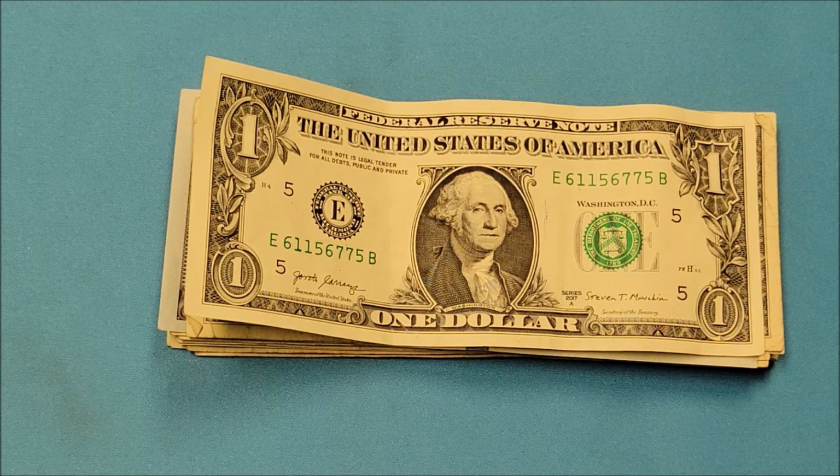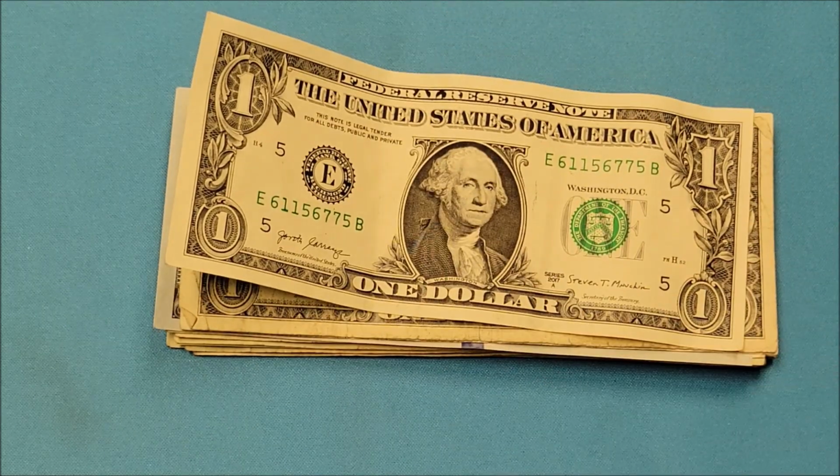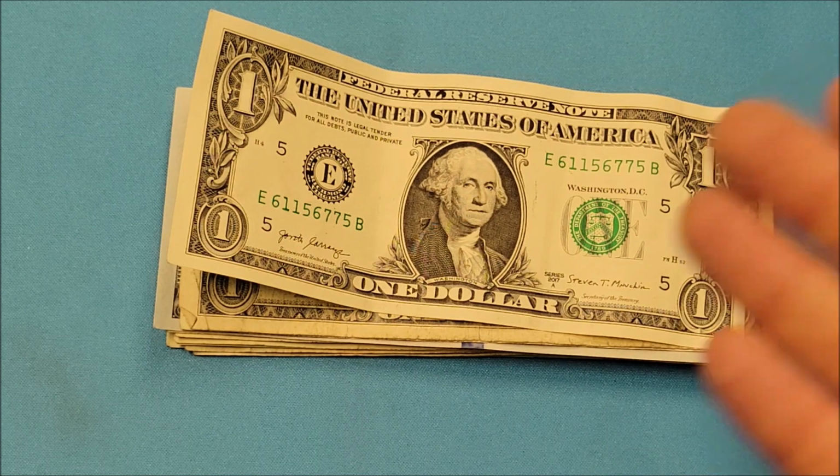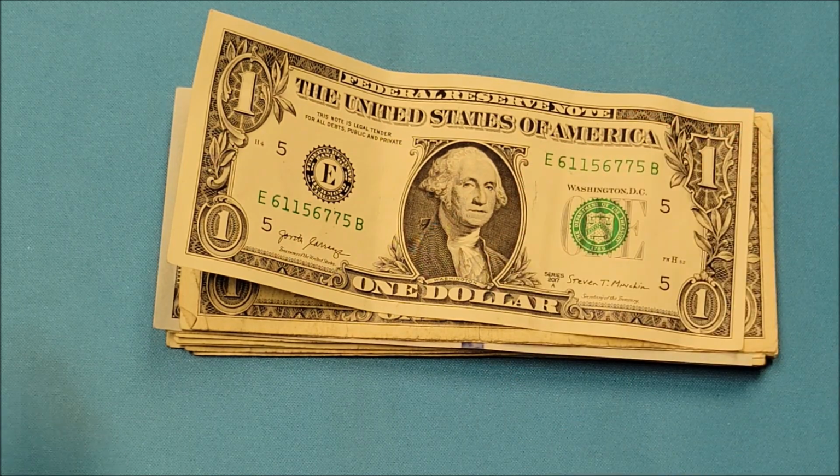Let's just jump right into looking through my bills from the last few days, and look for error notes and collectible banknotes that are worth more than face value, or are at least collectible. So what are we looking for? We're looking for misprints, issues with ink, collectible serial numbers, and of course overall error notes. If you're totally confused already, no big deal.